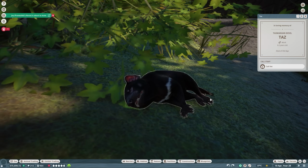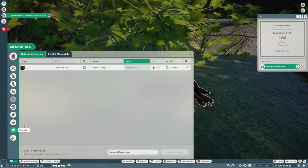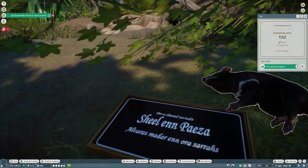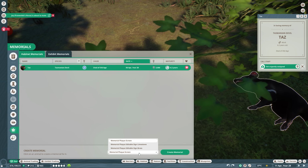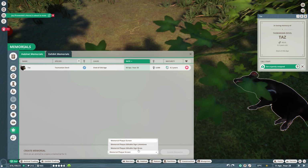Oh no. Okay, wait. We first of all are going to call a vet, but we need a little memorial sign for him. So if we go to zoo, memorials, we can now create a little sign here, right? We do never want this animal to be removed, no. So there is a memorial plaque screen, there is one with limestone, and there is one with brass. I think we're just gonna go for this one. Select animal, create memorial. Yes, I think this one is good. Although it does say Shu and Paza, so that is like Planco language. Can we change the text of the others if you want to? So if we go for the sign brass, oh, it says Taz now. And what does the other one look like?